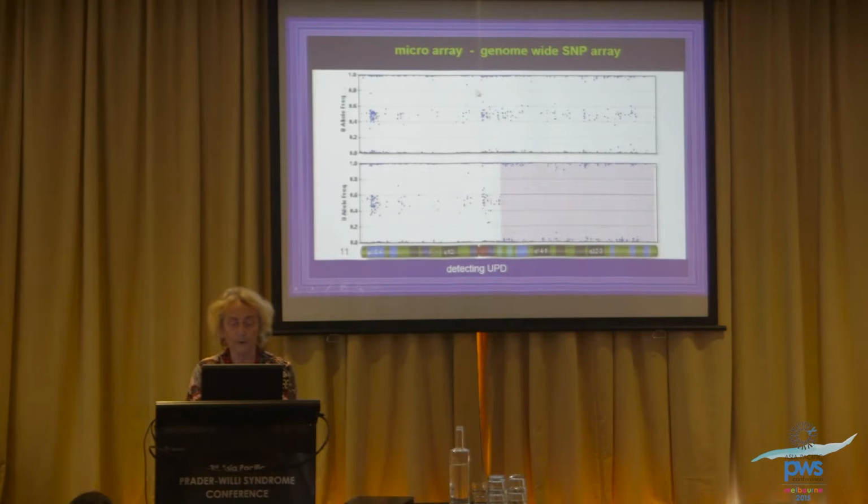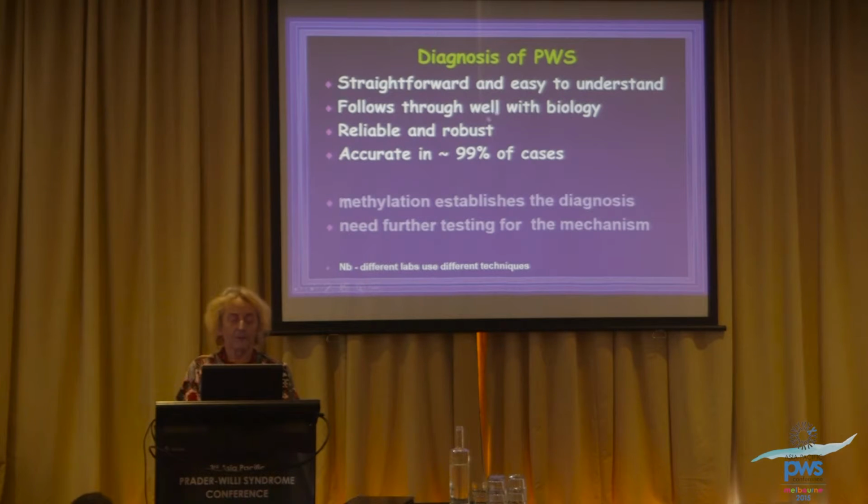The other type of microarray is a SNP array, and it will pick a deletion, but it will also pick uniparental disomy, because instead of having a mixture of both mother and father, you've got it segregated. So, depending on what you do and how you do it, the diagnosis as such has moved forward, but it's very straightforward really, and you can understand it. It does usually involve 2 different tests of some sort, methylation and another mechanism, depending on what the lab uses.